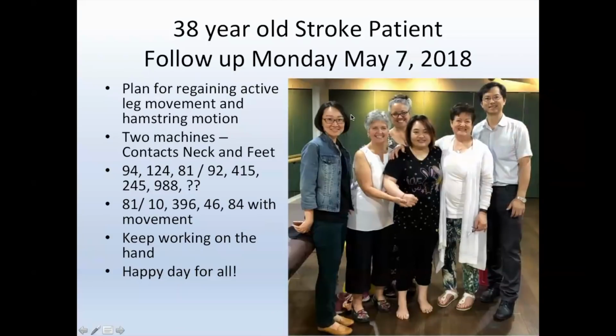So we left the occupational therapist and Dr. Lim. This is me and Kathleen and her daughter Katie who took the pictures. The plan for regaining active leg movement and hamstring motion. These are the more difficult in stroke patients in my experience. Somewhat limited experience, I might add.